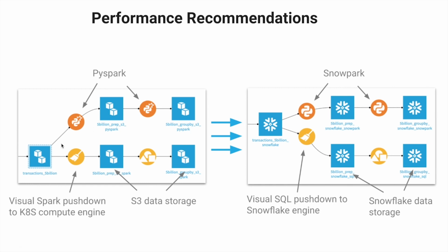So we took an example, a super simple workload, where our data was stored on S3. We were doing a few different types of recipes, so a few different visual transformations. We took a couple of PySpark scripts and a couple of visual recipes in Dataiku. This was a data cleaning operation, with some if-then statements. And this is a group by aggregation. All of this was running using Spark as the engine, on a Kubernetes cluster hosted by Amazon, so EKS.